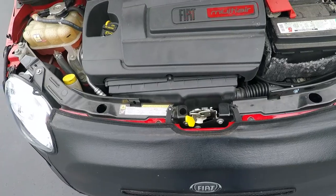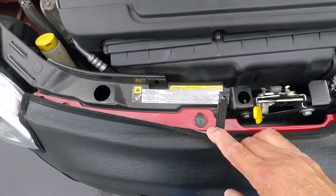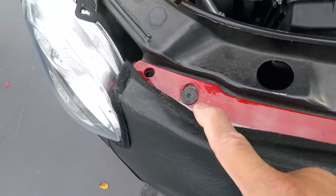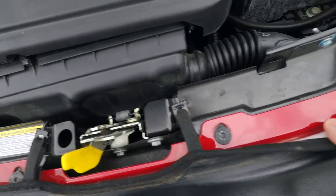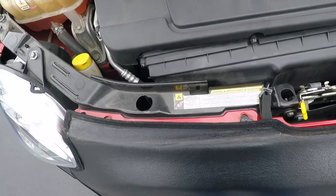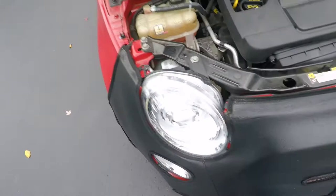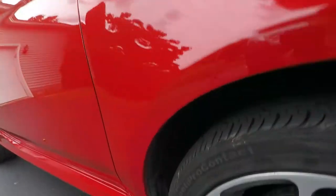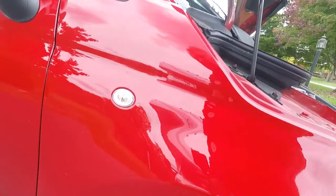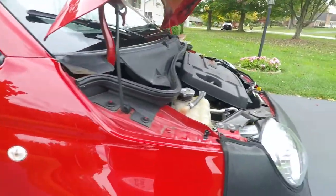Okay, with the hood up, I just wanted to show you, and in the link to the video down below, it shows you the total procedure for removing the front fascia. But there are four Torx screws on the top and four on the bottom and a couple underneath that need to be removed. There are also some screws under the fender well that need to be removed. And on the side panels, there's a clip.